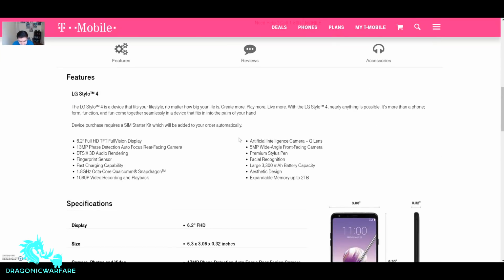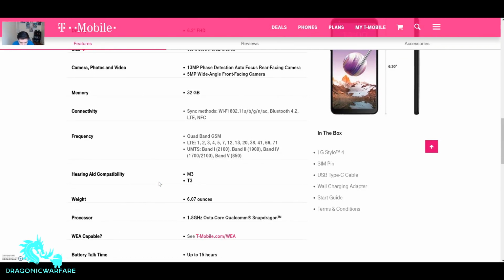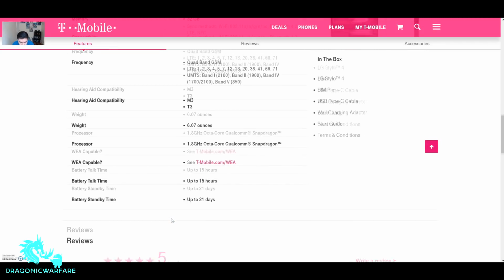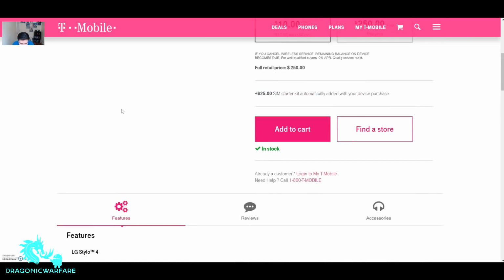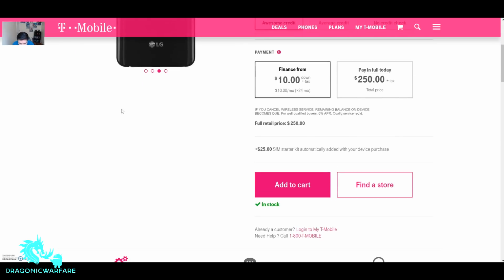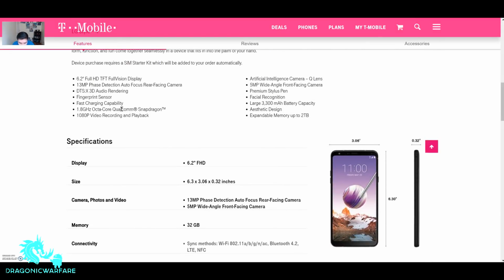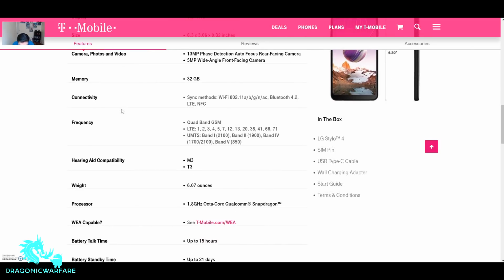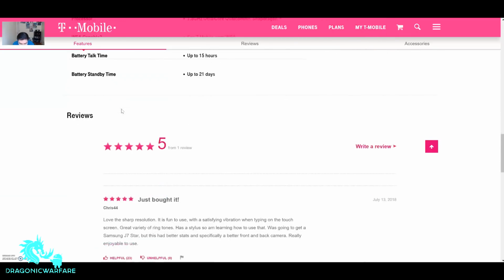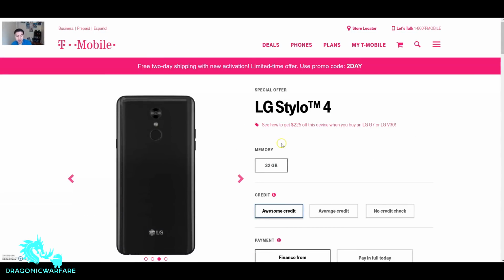So yes, it's in stock. And let's see. So as you can see, this variant or version of it does have the 2 gigs of RAM. Let's see, 1.8 gigahertz octa-core processor. Where did I see the thing that said 2 gigs of RAM? I'm pretty sure at least this one has 2 gigs of RAM. Doesn't really say. But I mean, for 250 plus activation or the SIM kit, at that price, I don't know, guys. It doesn't say how much RAM it has on here, but I'm pretty sure it is the same as the Metro. I don't know, guys. Everybody's going crazy.